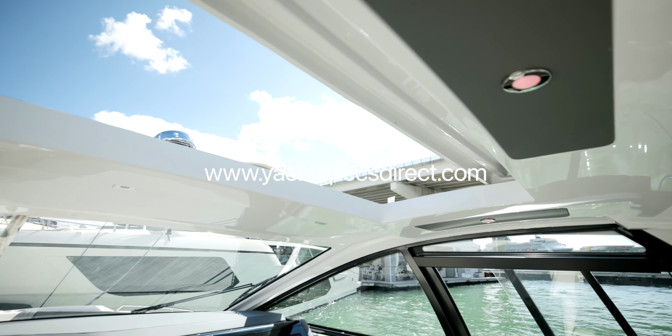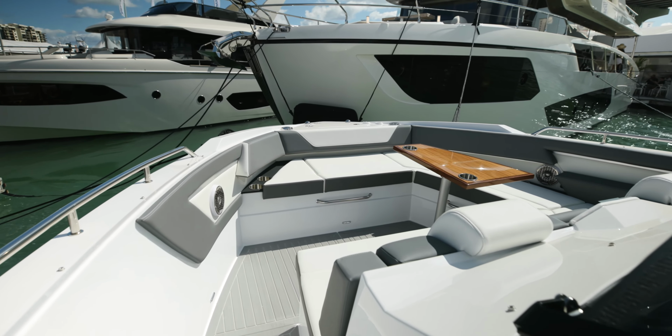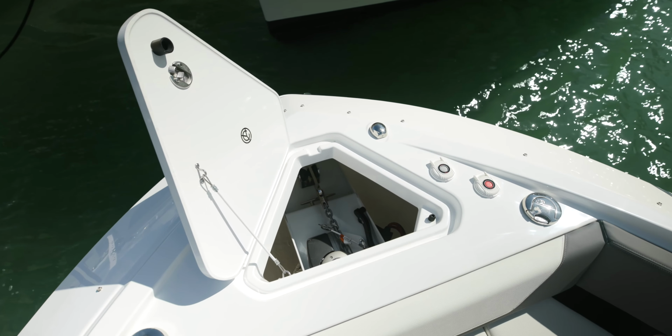Up at the bow, you've got a deep U-shaped lounge with a high-low table that converts into a full sun pad. Need to drop anchor? You've got a windlass system with full control right from the bow or at the helm.